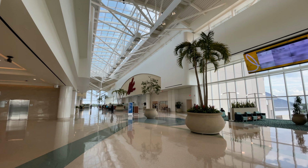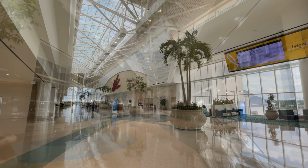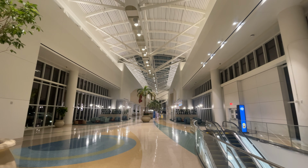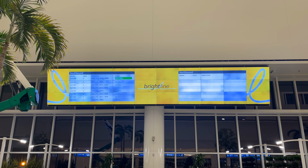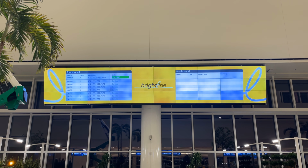The main corridor is the largest portion of the station complex. The corridor spans the entire width of the complex, providing a seamless transition from air to rail or vice versa. Brightline has since taken over the screens at the top of the escalators from the APM, displaying coming departures and arrivals.